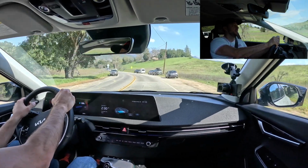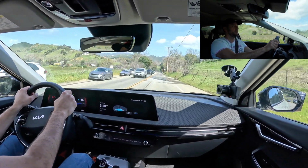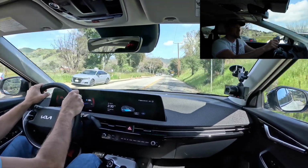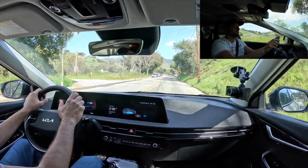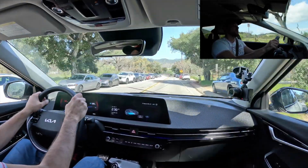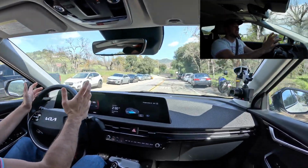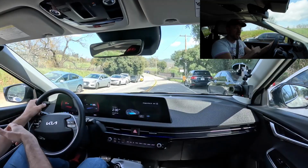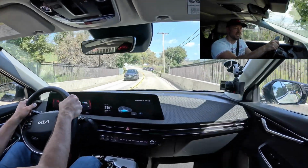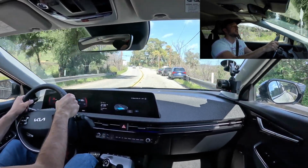All right, so my demo here is coming to an end. This is a park here, so we gotta slow down. So I hope you got some glimpse. Basically, I keep saying this in all my videos: bring your car to canyon roads, because that's where your car opens up. That's where you get to actually see the character of your car, and that's where everything is put to the test. Like, the brakes opened up in this test, the suspension opened up more in this test.